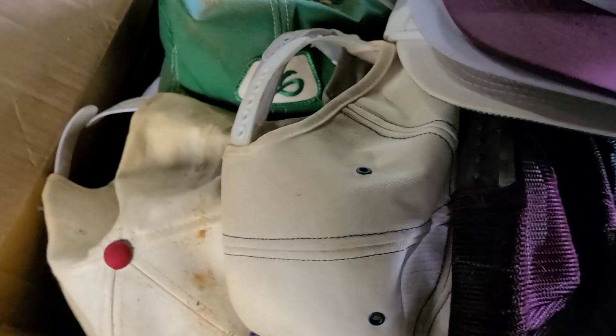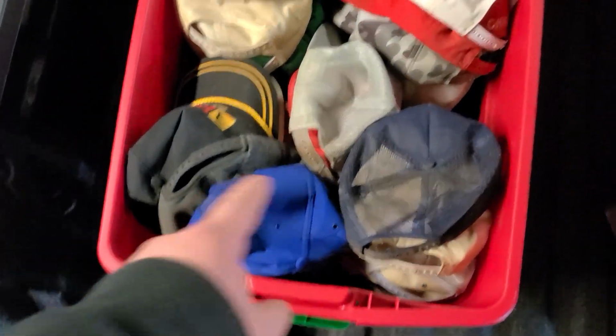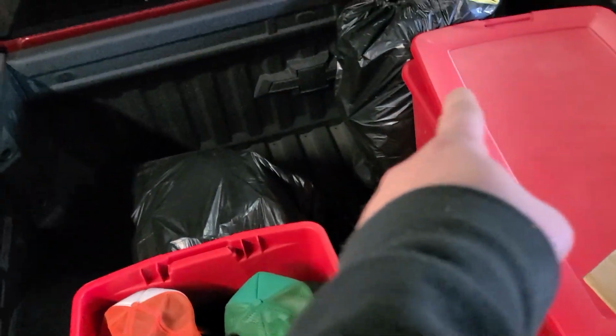let's take a look in one of the totes. Let's see what we got here. I realized, because I made the deal for 300 hats, and I told him 150 bucks. Once we got going through them, I could tell there was way more than 300. Like I said, I'm pretty sure we've got north of 500. There's 2 totes, 2 trash bags, and 2 more boxes in the cab, plus this giant box. It is a lot of hats.